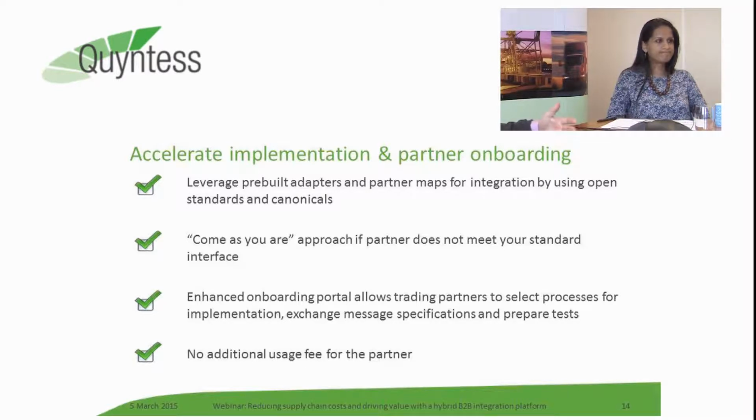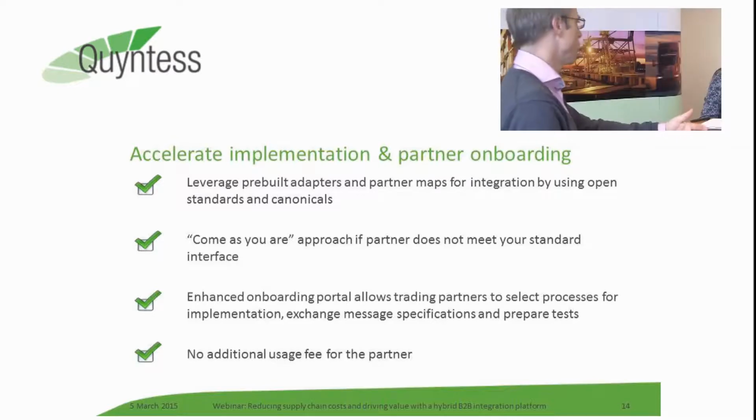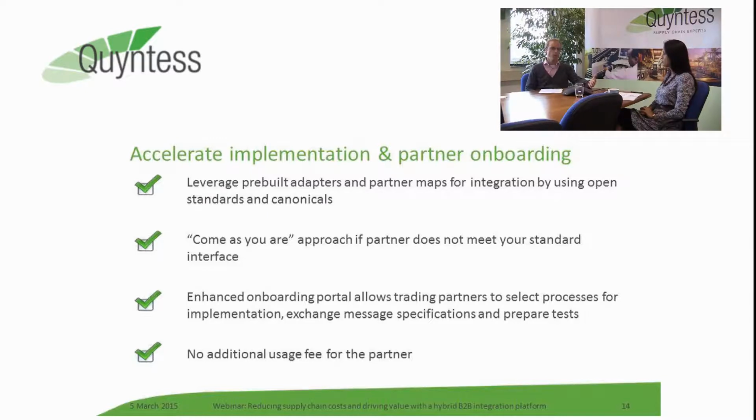And that, of course, especially for someone that's already on another platform, could be a hurdle to adoption, because he's already paying his own integration service provider, and now to do business with this integration service provider, he needs to pay again. And you can see that reduces the acceptance of business-to-business integration.